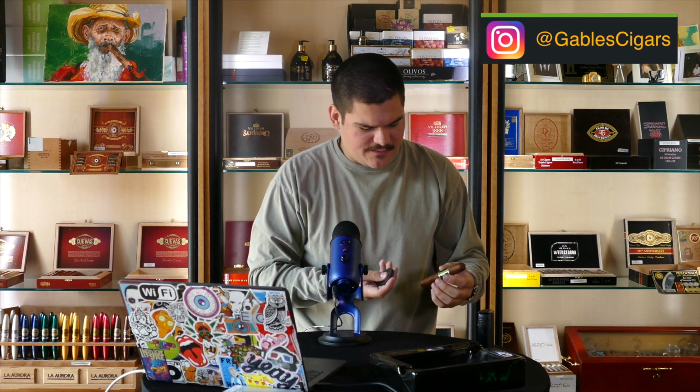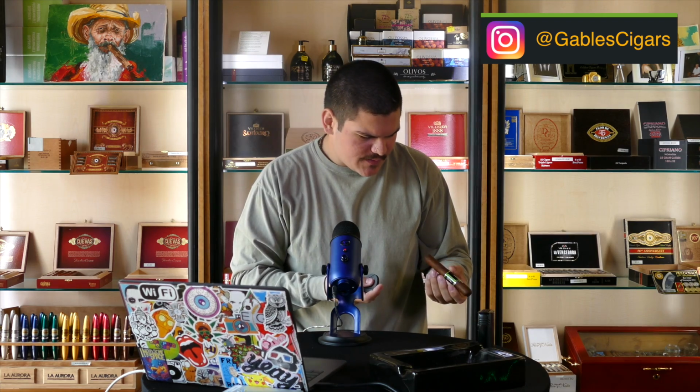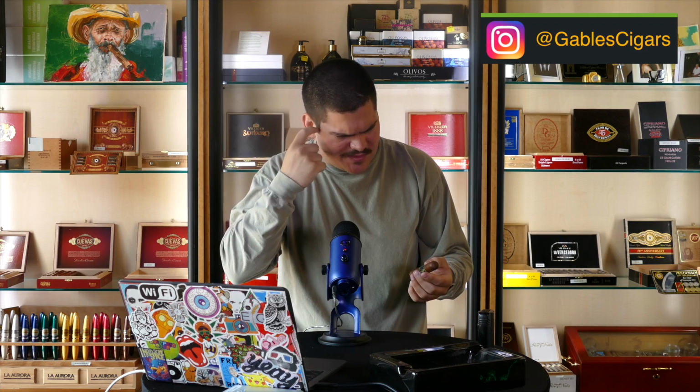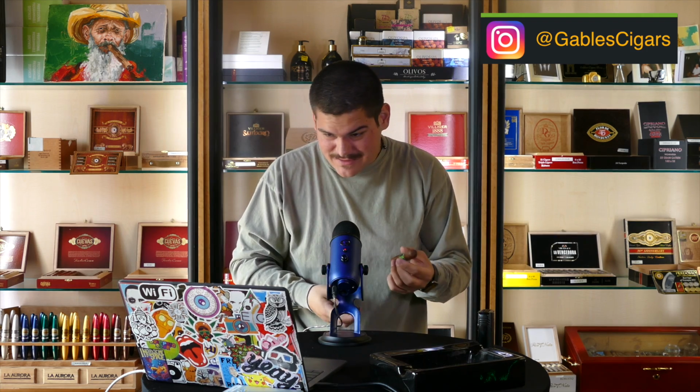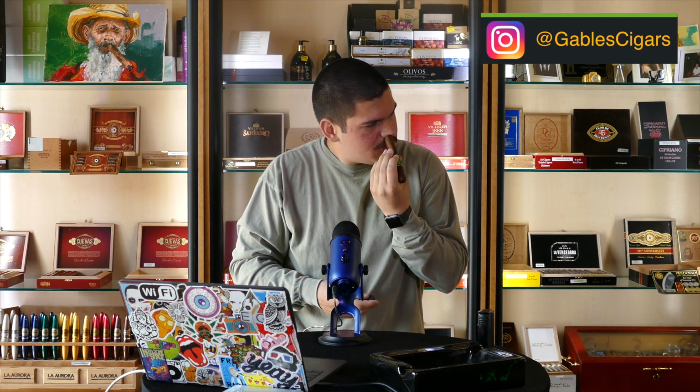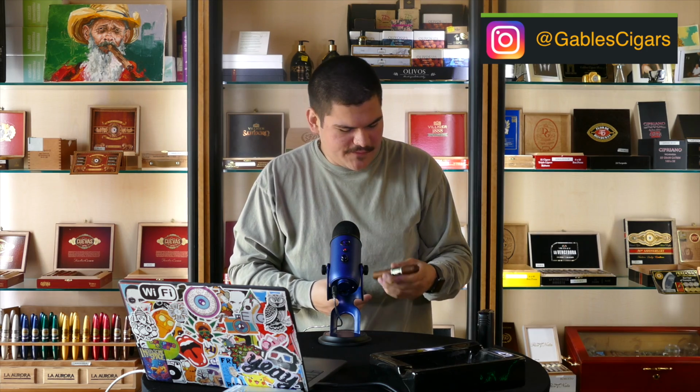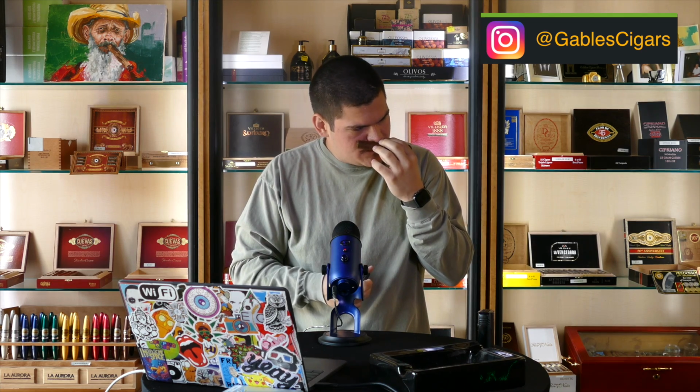So, sight, milk chocolate. Smell like an herbal, coastline, palm tree, wood. So, like, not cedar. Definitely like palm tree, coconut tree. Very light hints of coconut. So that one's pretty good.